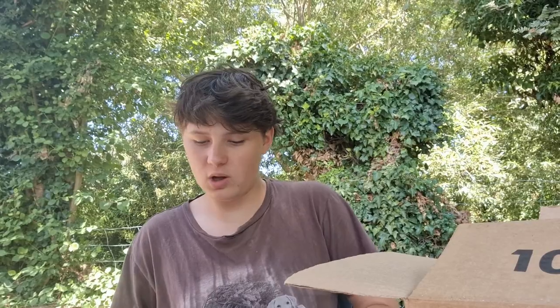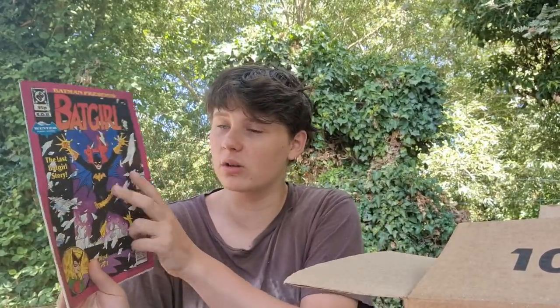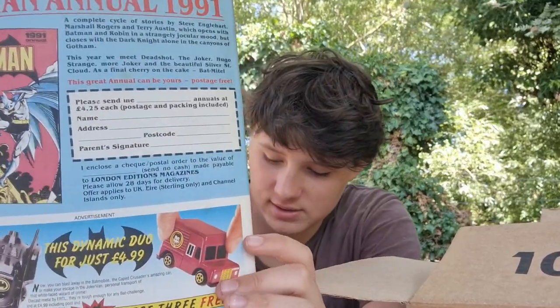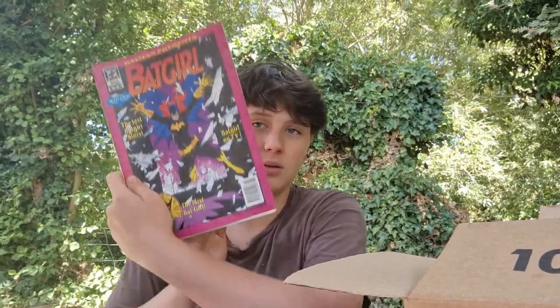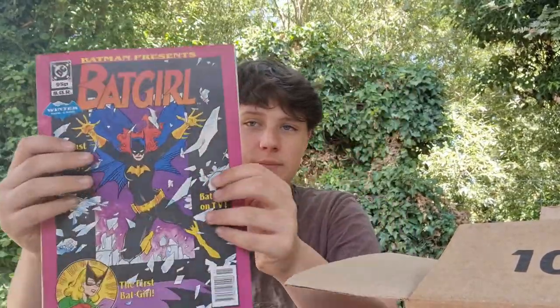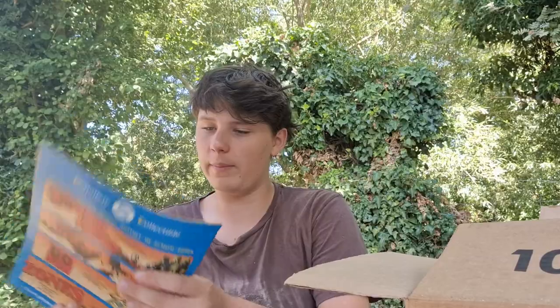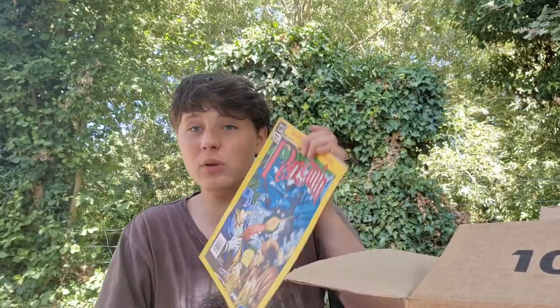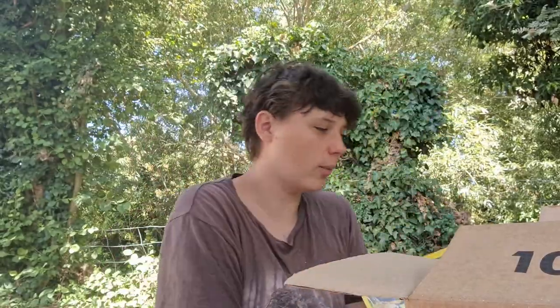We've got this, look, Batman Annual 1991. This comic came out in 1991. Look how cool that is. Got Batmobiles and stuff like that. This one's quite cool, a Batgirl comic. That's a new one that we haven't seen yet. I think Batgirl's probably one of the most underrated female superheroes. I really like Batgirl, she's quite cool. The Penguin got his own comic back in the day. Come on now, Penguin's getting his own comic.